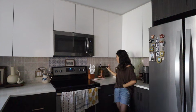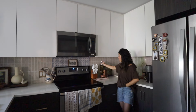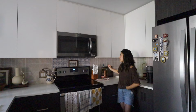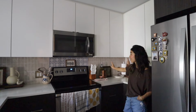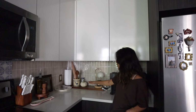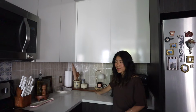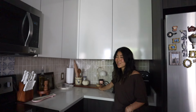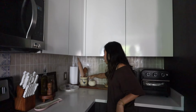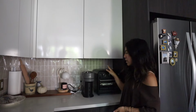Knives from Marshalls. I think most of this is from Target. Painted this myself. Oil dispenser is from Marshalls. And then I have a thrifted frame with thrifted art in it. I think this is actually supposed to be a charcuterie board. It was from my mom as a Christmas present, but we use it just as decor, I guess. On top of that, I just have my candle warmer, which was from Marshalls. These two little trinkets were thrifted, and then in the corner I just have an air fryer and an espresso.